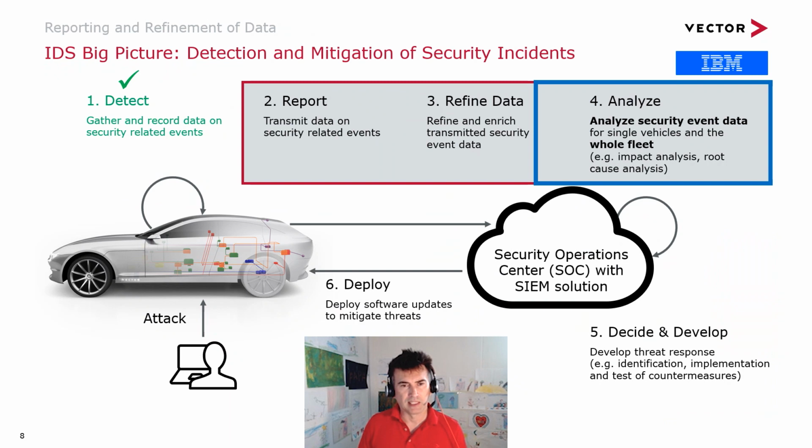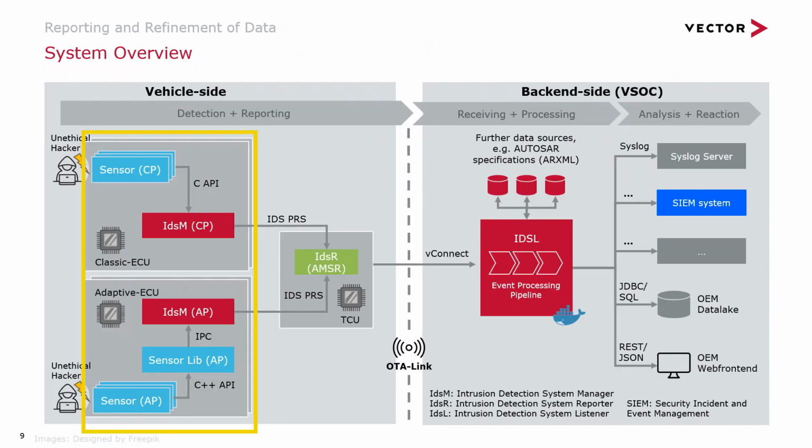So the next two steps are basically about the reporting of this data, which we have gathered, and the refinement of that data. What you see here on the left side is still the vehicle. So we are still on board of the vehicle. We see our security event sensors and our IDS managers. They can be on the AUTOSAR Classic platform, but also the AUTOSAR Adaptive platform is supported. Then we have our ECU with a backend link, which could be, for example, a telematics control unit, which is hosting the IDS reporter, which would typically be an AUTOSAR adaptive system.